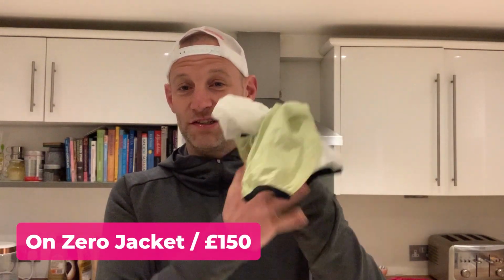I've also got this, another thing that might be good for race mornings. This is the On Zero jacket. It's a 61 gram jacket, super lightweight. It's not going to keep you warm in freezing temperatures, but it does pack down tiny. You can wear that at the race start, stick it in your race belt or in your shorts or in your vest, or even in a short pocket probably. So we'll see how that goes.